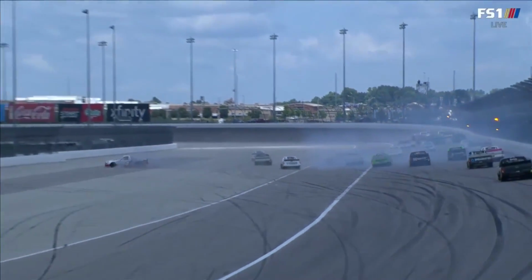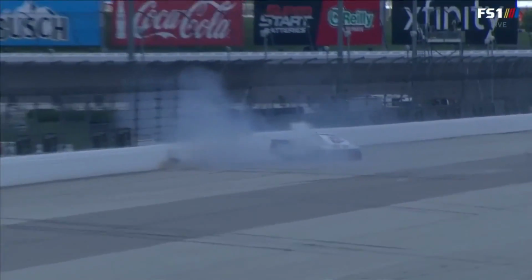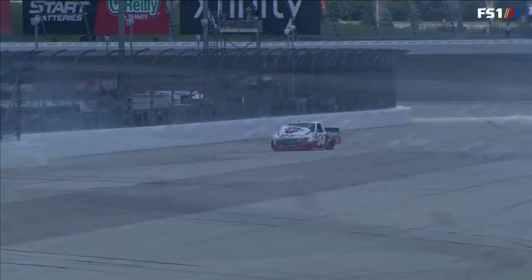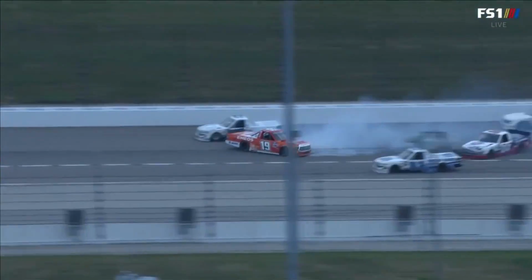Watch this. Right about in the same spot, I believe, as what Priest hit. And I know there's safer barriers there, and we are so thankful for those safer barriers, but I can assure you it still hurts. It doesn't feel good when you hit that hard on the inside wall like that.